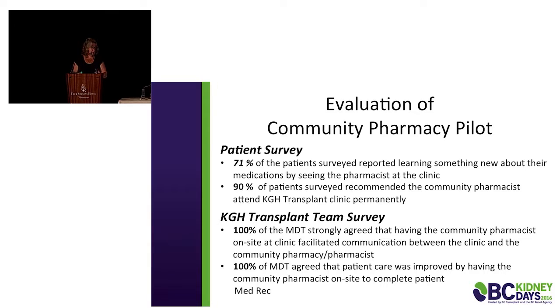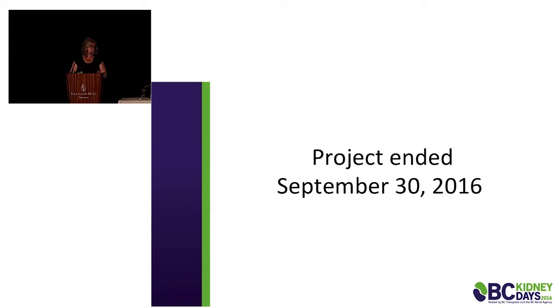There's our patient survey, basically. They were very positive that it now was a total multidisciplinary team that they were dealing with when they came for their transplant appointments. Like I said, the nurses thought it was wonderful as well. They learned a lot. So the project ended in September of this year, just a few days ago.